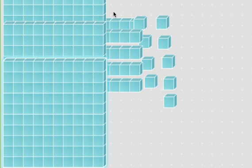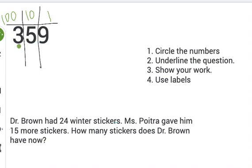So they're kind of on top of each other, but we have 100, 200, 300, 310, 320, 330, 340, 350, 351, 352, 353, 354, 355, 356, 357, 358, 359. So our blocks match our 359 number. We have the ones, tens, and hundreds place. Now we're going to our word problem.